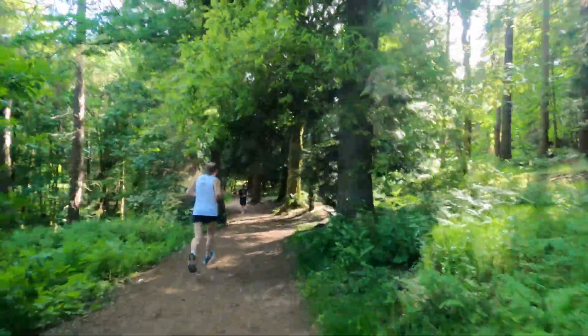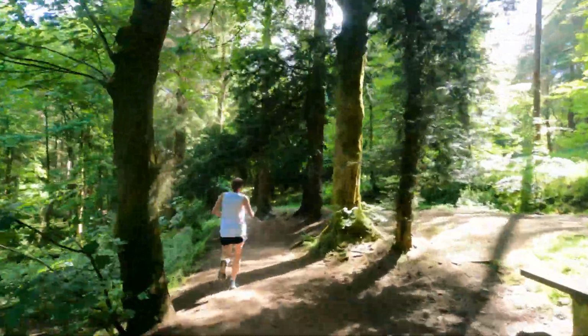Well, that is Heartbreak Hill completed. We're now heading back down the initial climb that we came up back at the start. So, opportunity to give the lungs and the legs a bit of recovery before the final straight along the flat to the finish.